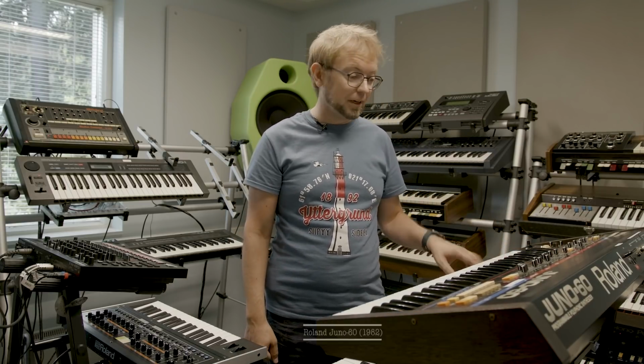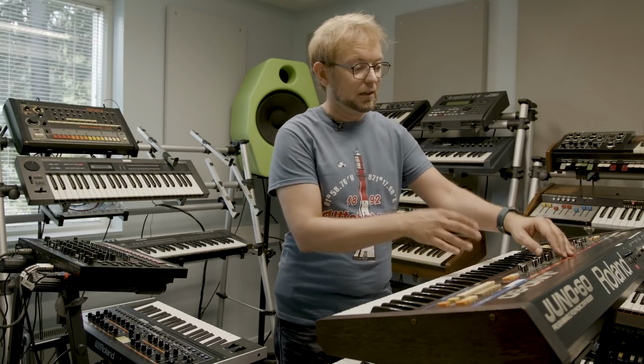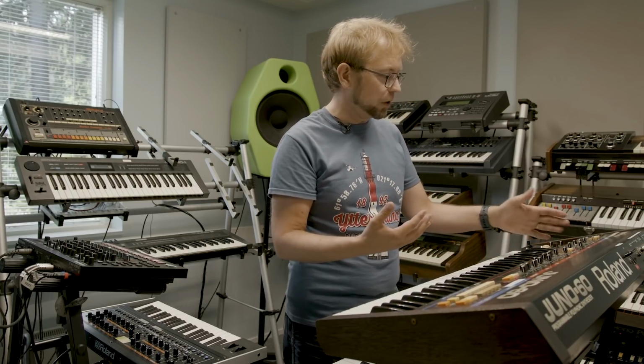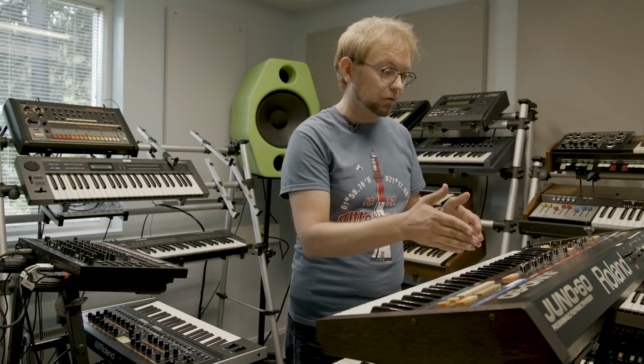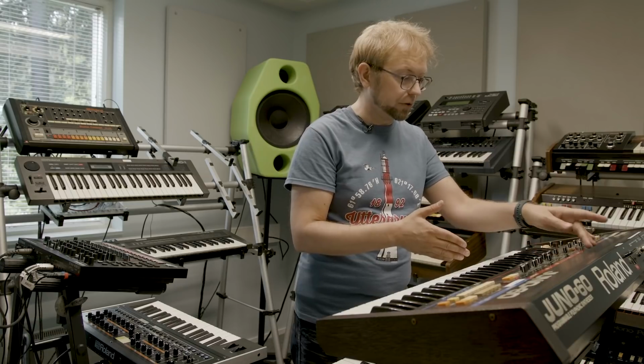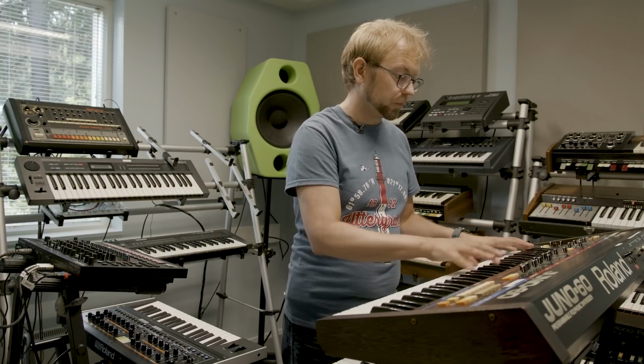So this is the Juno-60. It's probably my favorite Roland synth throughout the times. It's so simple to use. Basically anything that you adjust on the synth, whatever you try, it just sounds good. Because it's in terms quite limited, because it only has one oscillator and a sub-oscillator, one envelope only, one LFO, one filter. It has a high-pass filter as well that you can add. But it's super simple to use. But it has a really powerful sound.